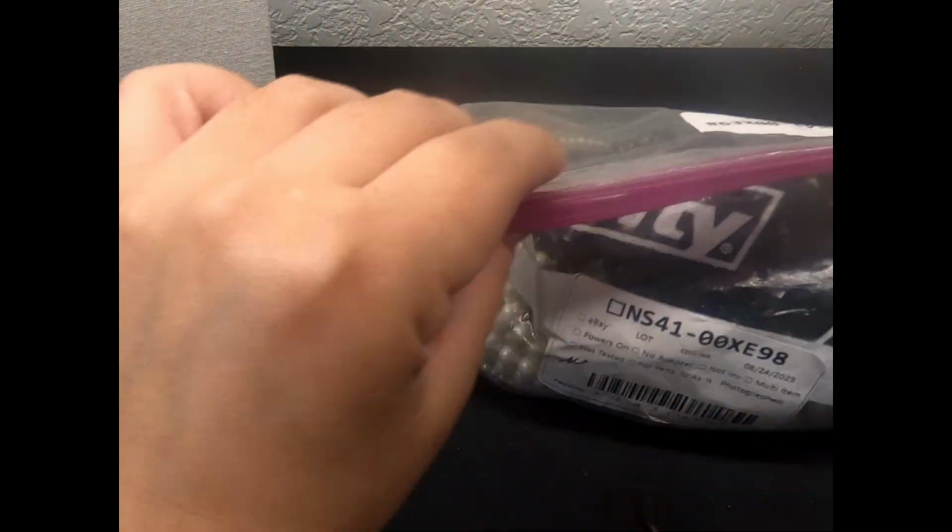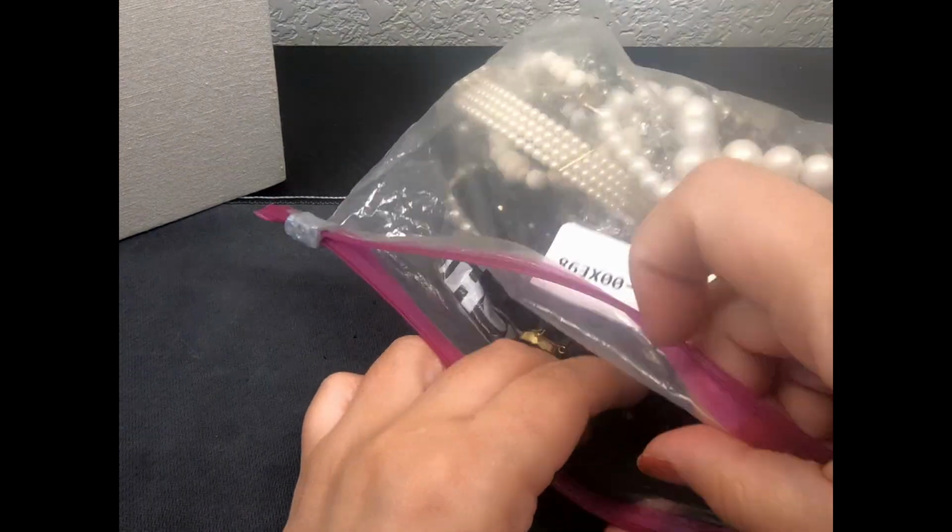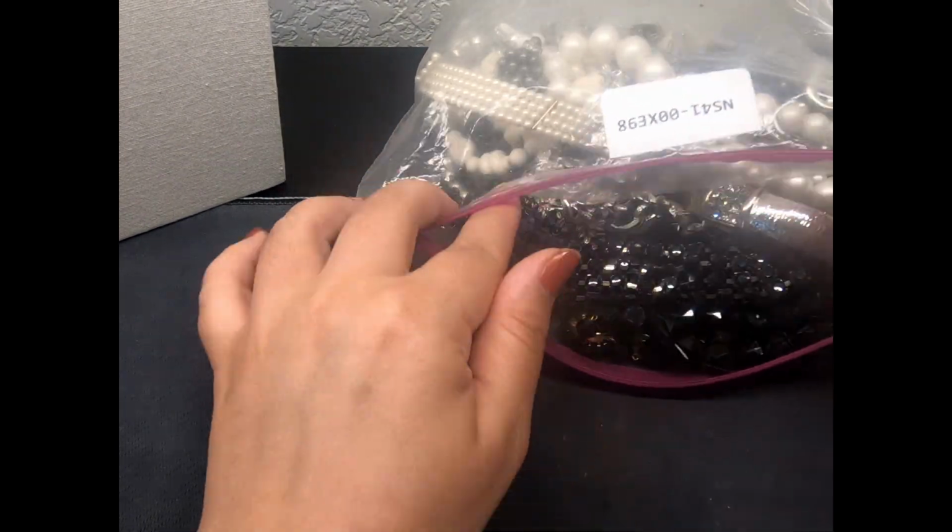So earrings were great. It was kind of half and half of actual signed pieces and unsigned pieces, so that was good. Now let's look at this. So this should be necklaces, probably brooches in here too. So I'll kind of shake it out right there.